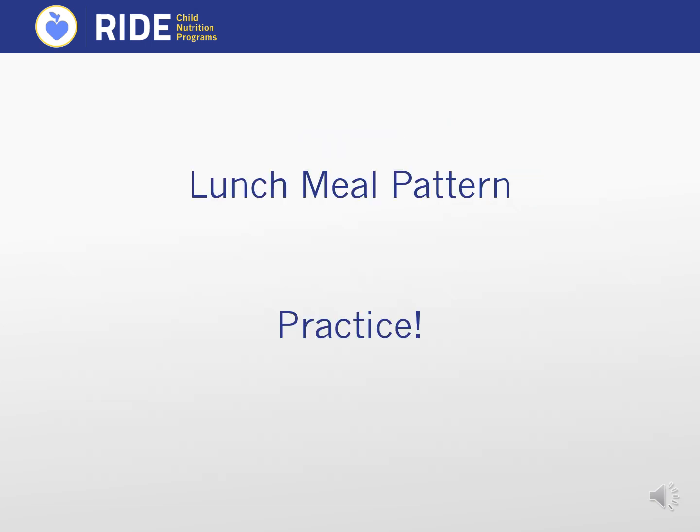All right, let's practice the lunch meal pattern. There are a few slides with different examples of lunch meals, and I want you to decide if you think, based on everything we've just discussed, if these meals would be reimbursable or not. Keep in mind that the intention of this exercise is for you to identify whether a student approaching the POS has a reimbursable meal, so these trays may not represent everything that was offered, only what the student took.